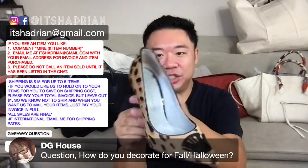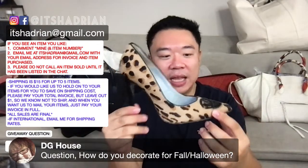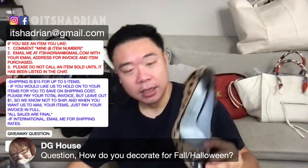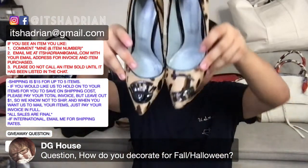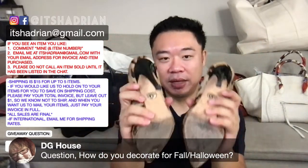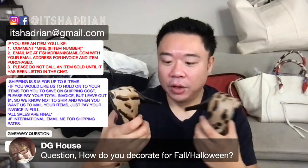Look at this shoe. It is amazing. It's in a calf hair with the leopard print. And it has little patent leather eyeballs. So one has the eye open and the other one has the eye winking. So you have two eyeballs on there. Also, her logo is with the eyes as well. They have little metal eyes right there for the logo.